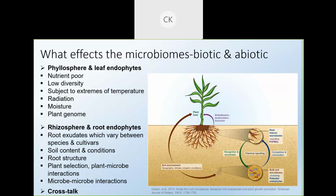There are numerous things that are going to affect the microbiome, both biotic and abiotic. We see general trends across the board when we characterize the phyllosphere and the rhizosphere, as well as the endophytes in those communities. Endophyte diversity is pretty dynamic, especially in the rhizosphere, and it's influenced again by both biotic and abiotic conditions.